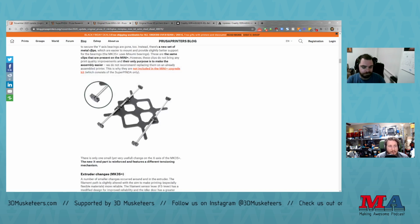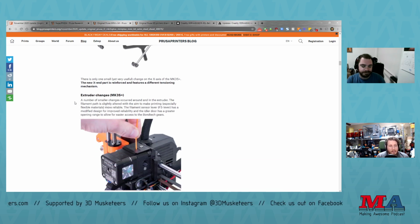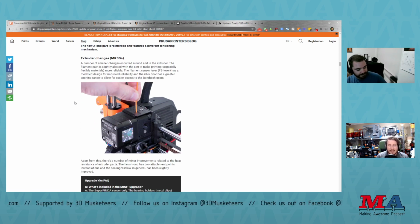So big props to Prusa for that, right? That's not a huge change, and if your printer's running fine, you don't need to change it. But the upgrade will exist. It's really cool, and all new machines are going to have it.